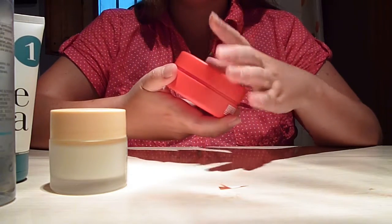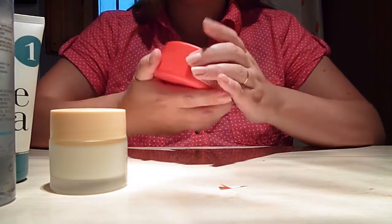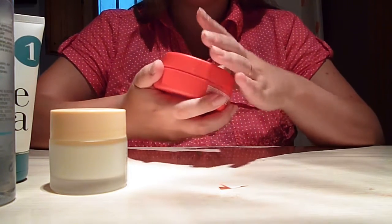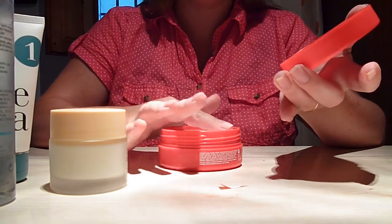Okay. This is a brand new hand cream I got. It's Fruit Fusion. It's red berries. It's like a body cream, but I use it a lot for my elbows and hands. And I'll put some on now.